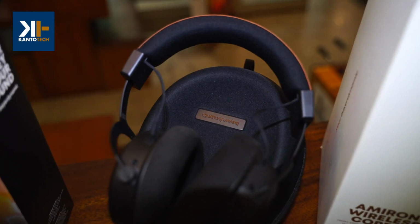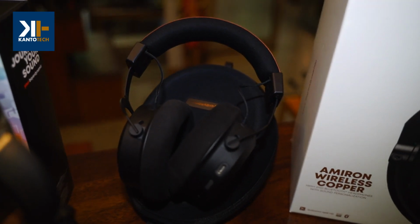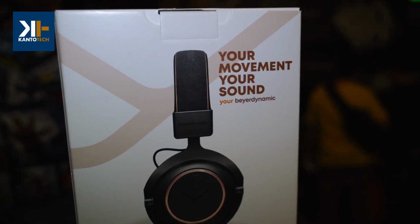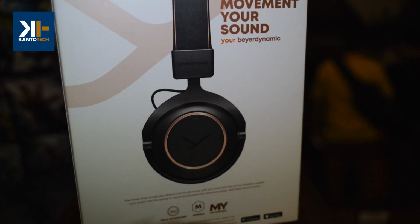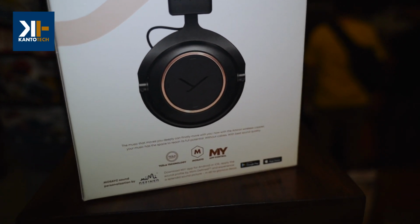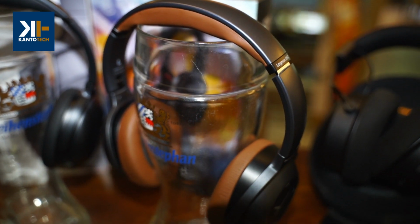For those who don't know Beyerdynamic, the company started in Berlin in 1924 to build cinema speakers. They are currently the foundation for a world-leading manufacturer of headphones, microphones, and conferences. Basically, this is a 95-year-old company, up to date, and still producing some of the best headphones, microphones, and conference systems.